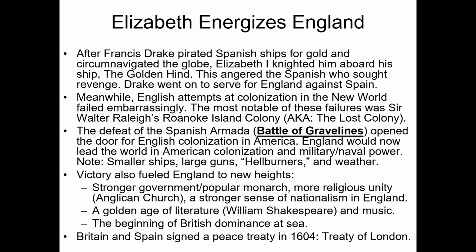The Dutch had used this tactic at Antwerp. It's called the Hellburner tactic. Has anyone ever heard of this before? Okay. This is when you load up a ship full of gunpowder and set it on fire and just let it cruise into a fleet of ships, unmanned. The Hellburner was a pretty brutal tactic that worked in their favor.